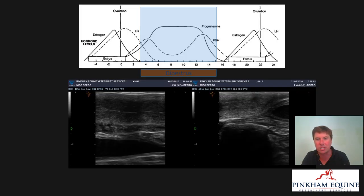I thought it would be interesting just to show a few pictures of what we're seeing on the ultrasound scanner at different stages in the cycle. So on the bottom of the screen on the left hand side here, this is a picture of a uterus. At the top of the screen is the uterus, and that thin narrow white line is the center of the uterus, and there's no edema pattern within the uterus, and the uterus is essentially narrow and tight. And on the right hand side is a picture of the cervix, again a tight looking cervix.